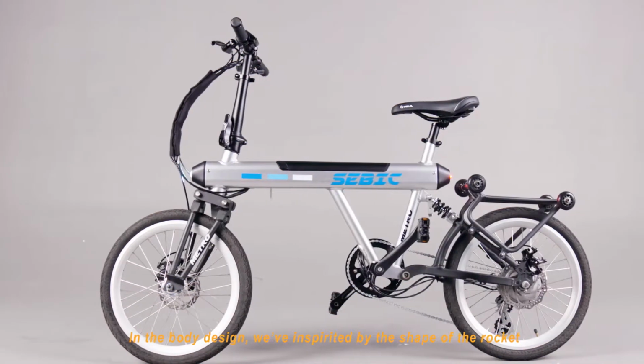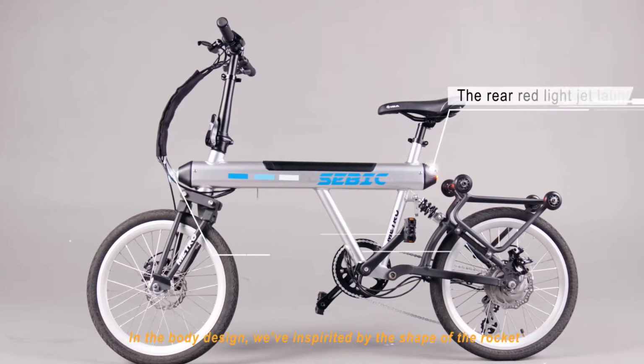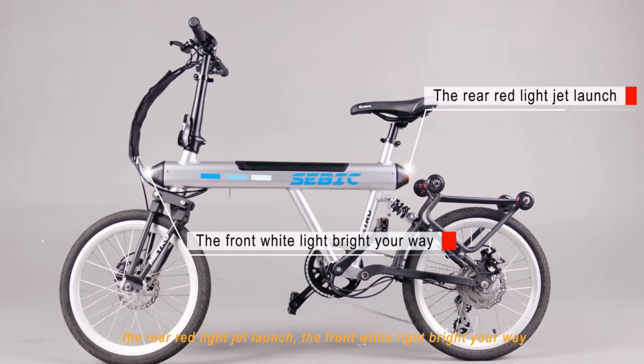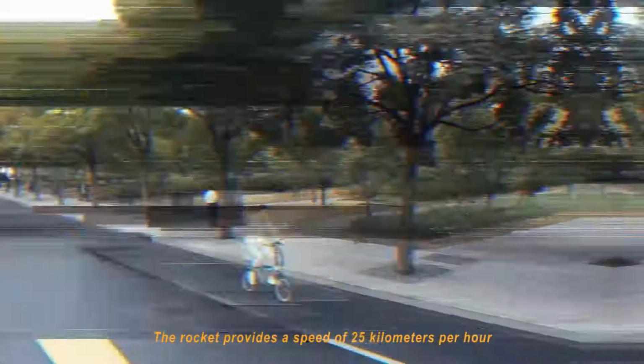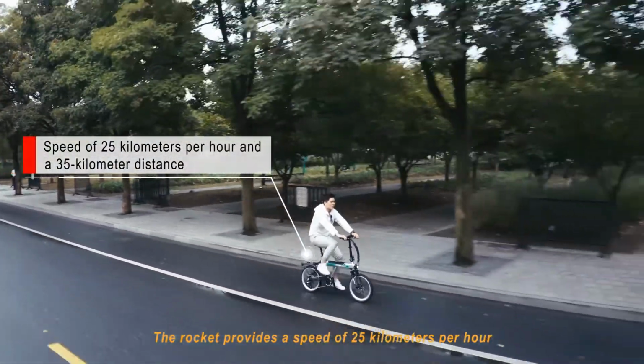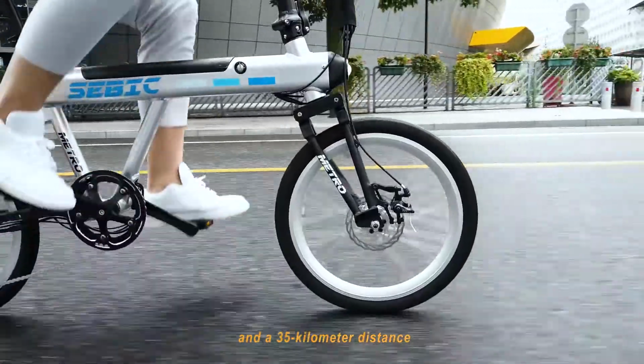In the body design, we were inspired by the shape of the rocket: the rear red light jet launch, the front white light brightens your way. The rocket provides a speed of 25 km/h and a 35 km distance.